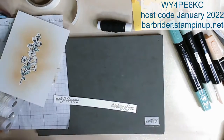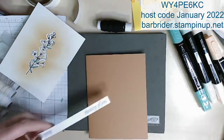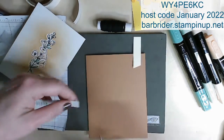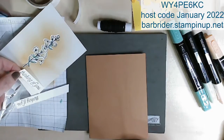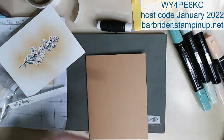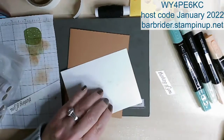We are going to, where's my base? My base is cinnamon cider right here. Because this is angled, we're going to just angle it. Maybe that'll fit right there. I think I'm going to angle it on both ends this time. So let's go ahead and put this down flat.